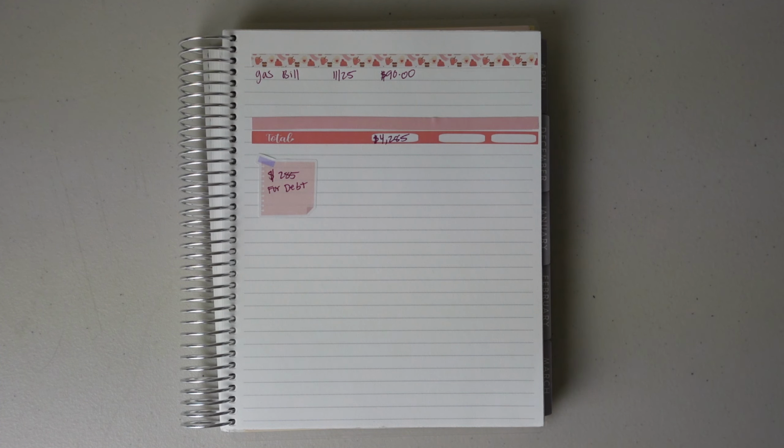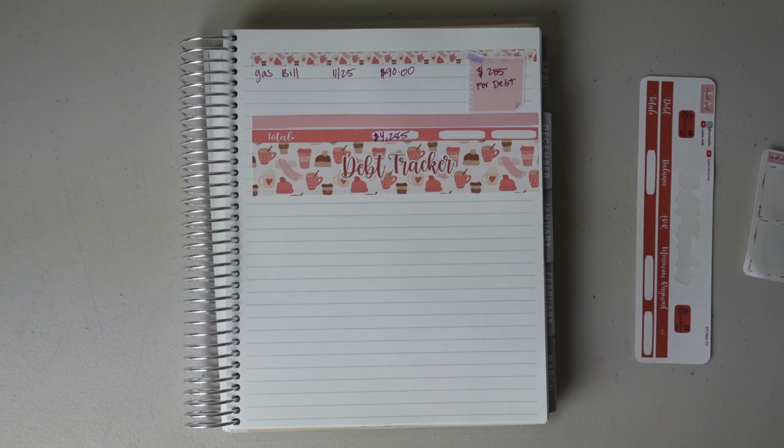Okay, here we go. So this is gonna be my debt payments tracker. Probably I'm gonna do another one of these that says debt payments instead of debt tracker, because I am not gonna share balances in this video. So that's something I'm gonna work on. I just wanted to have it separate, that way I have 2 videos for you guys instead of one when it comes to monthly expenses.